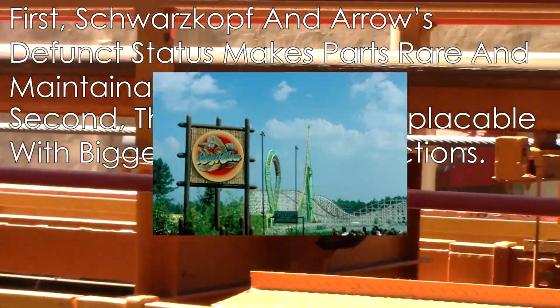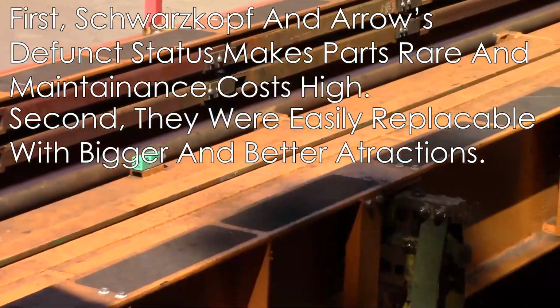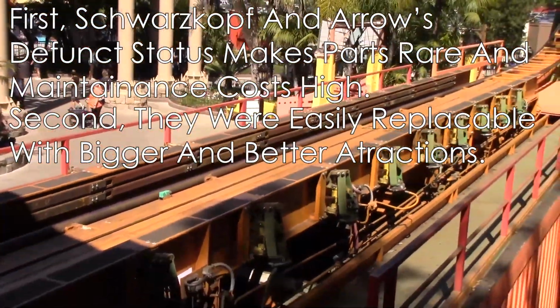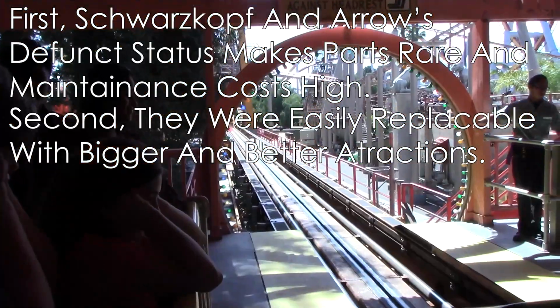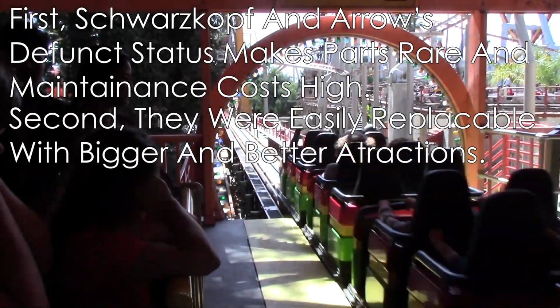Another example is with the prototype Schwarzkopf loop known as King Cobra having its old station reused for Anaconda, another large-scale looping coaster which took up more space but provided a bigger, more intricate thrill compared to the basic layout of the old shuttle loop. For some reason, parks seem to reutilize shuttle loop stations as prime real estate for newer additions.